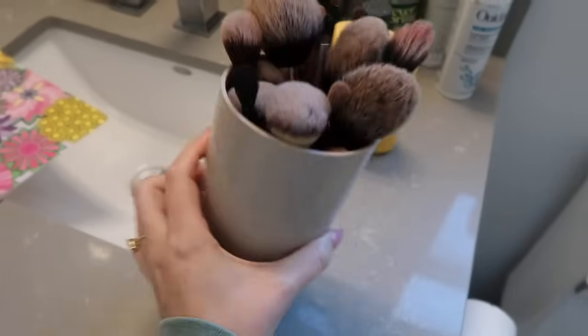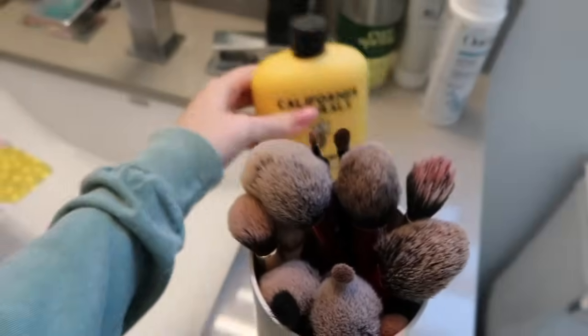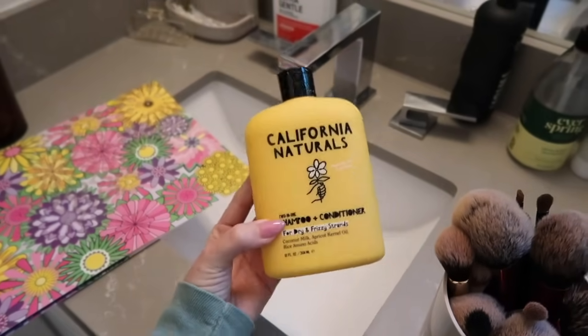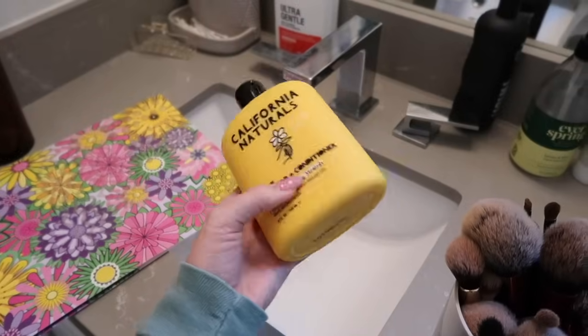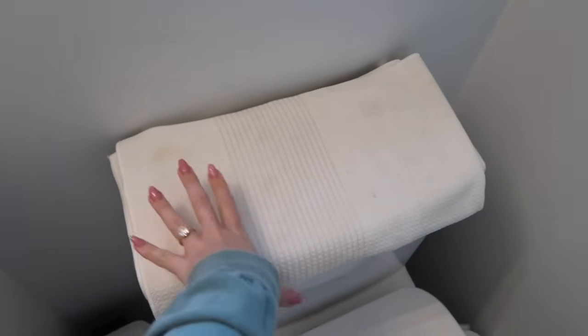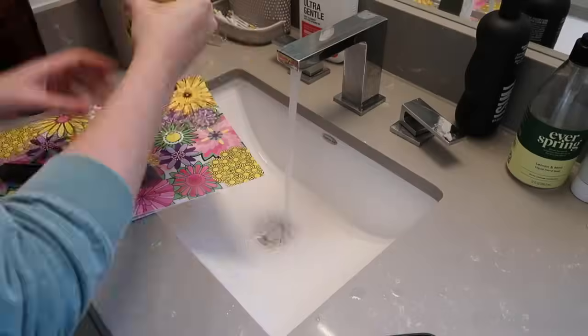Okay, I have all the brushes that I want to clean here, and I think I'm gonna use this shampoo and conditioner combo, because I preferably like to use separate shampoos and conditioners, so I feel like this is a good option for my brushes. And also, since it does have conditioner in it, it'll be nice and moisturizing for the bristles. And then lastly, I just have a dry, clean towel laid out here so I can lay my brushes down once I'm done washing them.